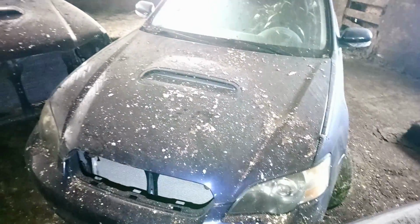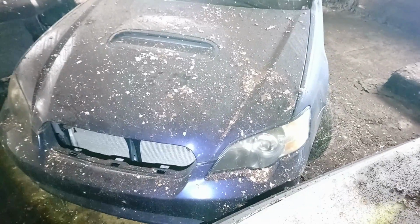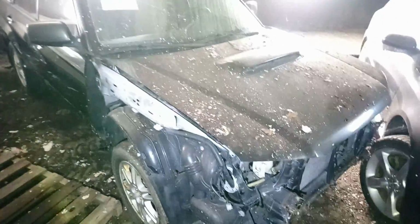Turbo coupe. Manual. Looks like there's a door. So, those of you that watched my first episode, I talked about having 2 more cars. Well, here are my 2 other cars, and it's a Turbo Legacy GT wagon and a Forester XT Turbo. Let's just call it a wagon.